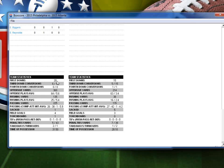First downs, Philadelphia 20, Atlanta 15. Third down conversions, Philadelphia 6 of 15, Atlanta 5 for 15. Fourth down conversions, Philadelphia no for no, and Atlanta, 1 for 1. Offensive yards, 360 for Philadelphia, 214 for Atlanta. Play averages, 5.6 yards per play, and Atlanta, 3.4. Rushing, 135, Atlanta with a measly 38 rushing yards.